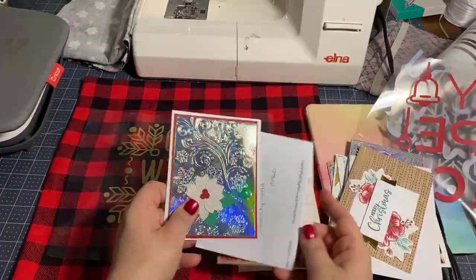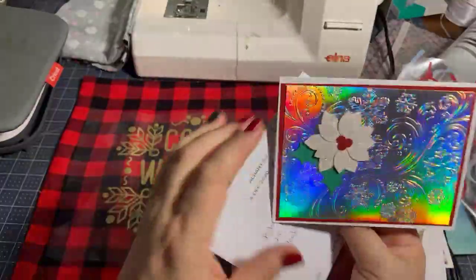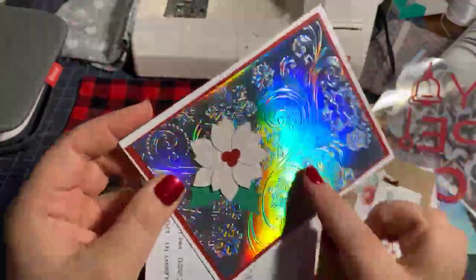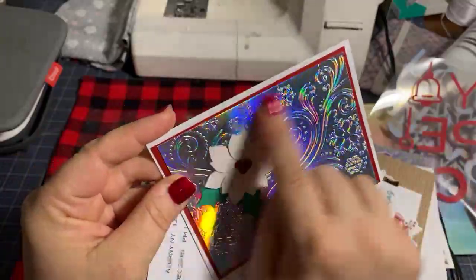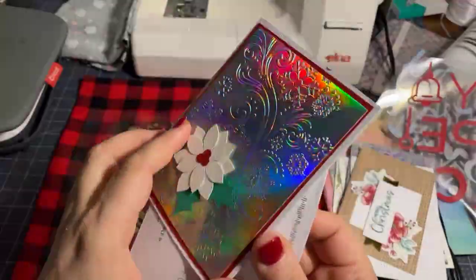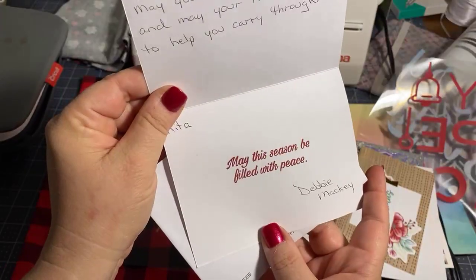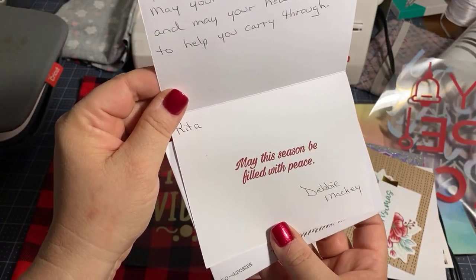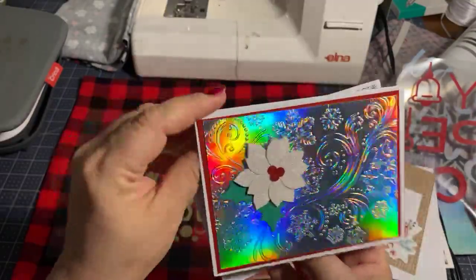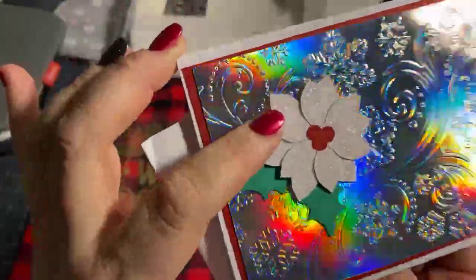And then this one I got, this one is from, I'm trying to remember, Deborah Mackie, very, very prolific. And look at that poinsettia. Isn't that beautiful? And I wanted to ask you, Deborah, is this debossed? Because it's really awesome if it is. They're pre-cut dies? Okay. So this is from Debbie Mackie. And she sends her wishes for happy holiday. And I love this glitter. Look at that glitter poinsettia.